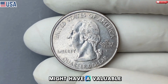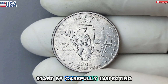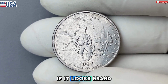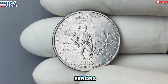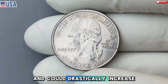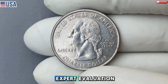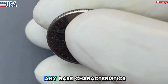If you think you might have a valuable 2003 Illinois State quarter, here's what you should do next. Start by carefully inspecting the coin. Look for any signs of wear, scratches, or discoloration that could indicate it's been circulated. If it looks brand new, that's a good sign that it's in excellent condition. If you find any errors, such as double dies or off-center strikes, those are even more exciting and could drastically increase the coin's value. If you're unsure about the value of your coin, consider taking it to a professional coin dealer or numismatist for an expert evaluation. They'll be able to tell you exactly what your coin is worth and whether it has any rare characteristics that make it more valuable.